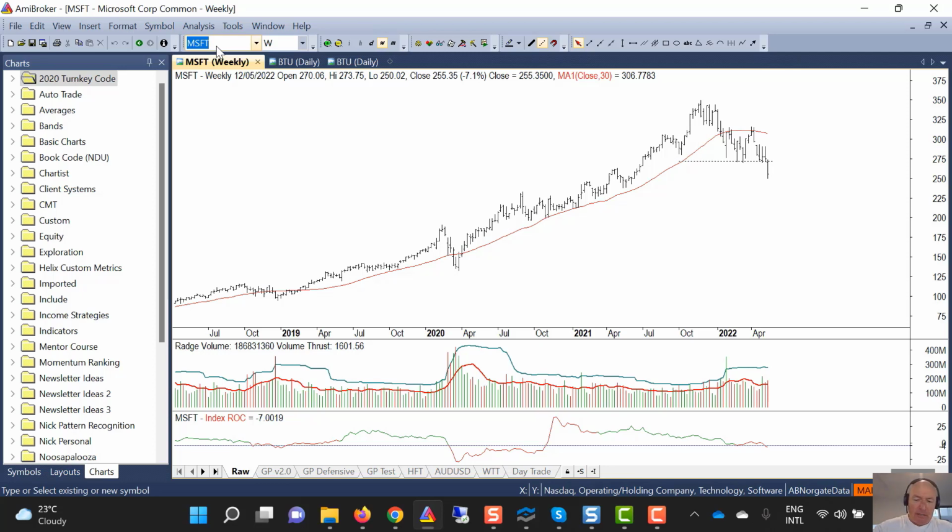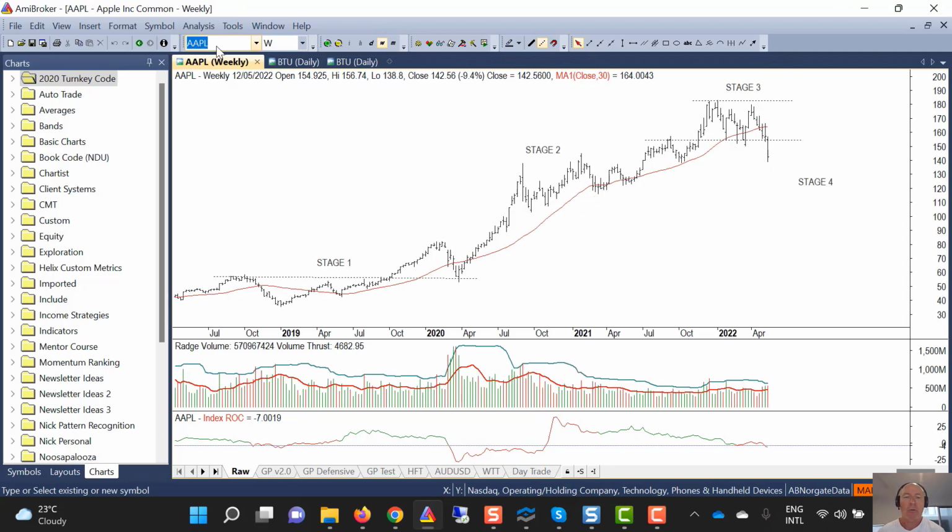Another one is Apple, which again I've held for quite a number of years and have recently exited on that break down through 160. And again, same kind of situation. Nice Stan Weinstein stage analysis there. We've moved into stage 4, which is the bear market stage, and you can see we've got a bit of support coming through that extends back to this area here. So we're just testing on that now. So there's a bit going on there at the moment.